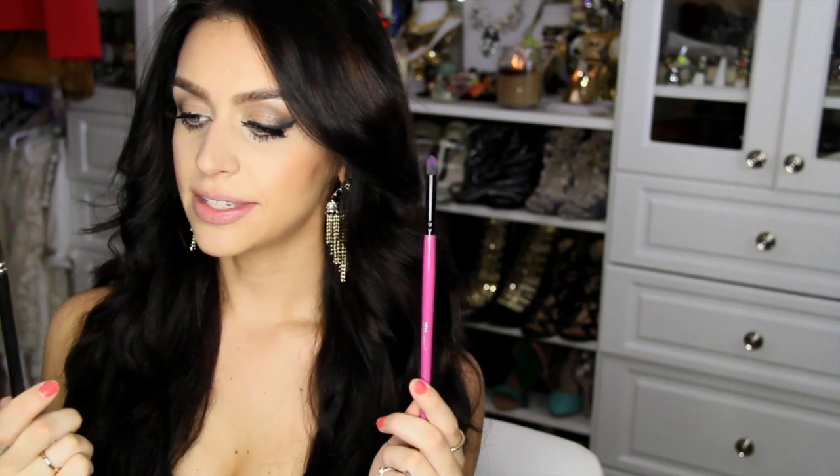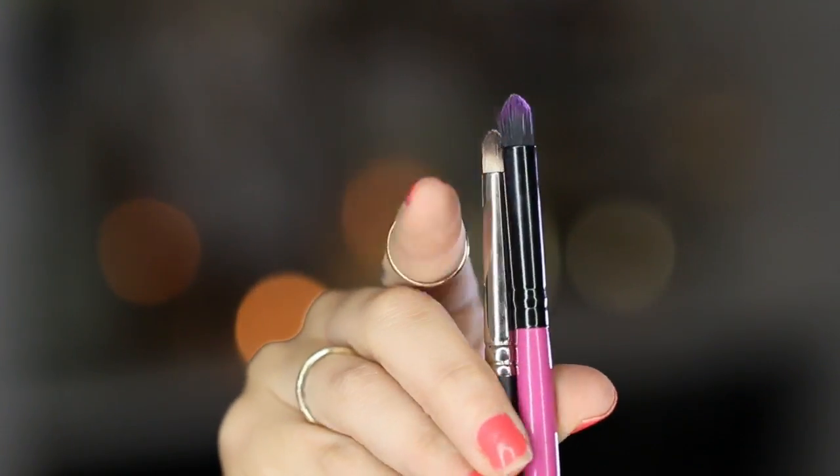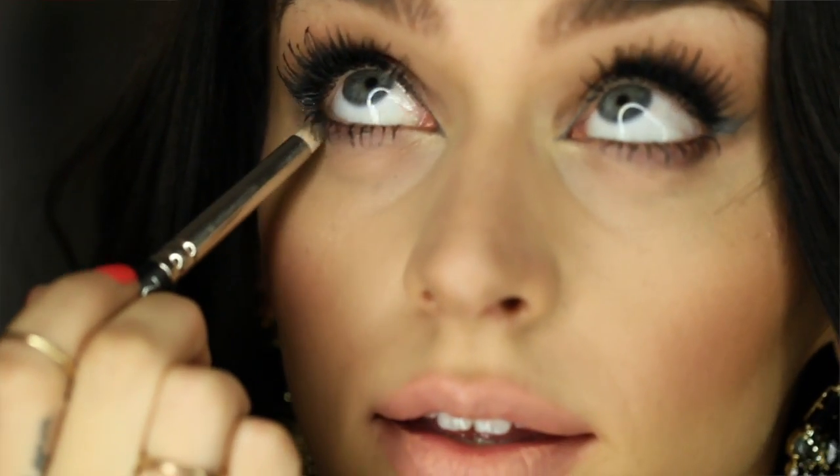The next two brushes are the pencil brushes. This MAC 210 brush, is it 210? 219, no, the MAC 219, and then its little mate over here. And these I like to use for different purposes as well. I like using this if I'm applying a shadow underneath my eye. This is going to give you that nice pencil look, but it's also going to give you room to smudge it out and to blend it out to make it look really nice and to have it blend evenly with the top part of your eye.